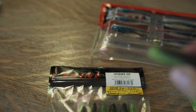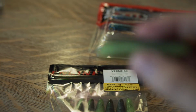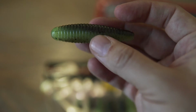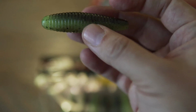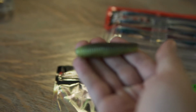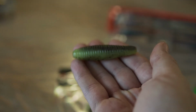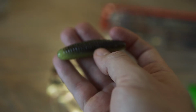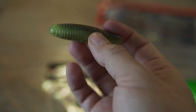This is made by Engine. It's the Vermi 60. Let's see, who has one like this? Gary Yamamoto has one like this exact shape. Feel and color I really like. I have a hard time focusing. There we go. I really like this Grippan Chartreuse.